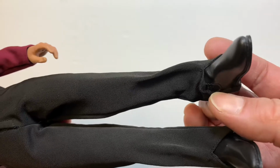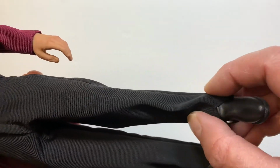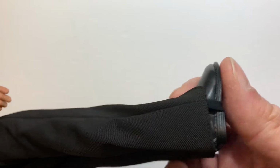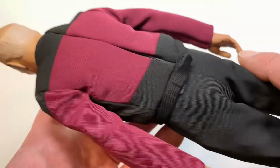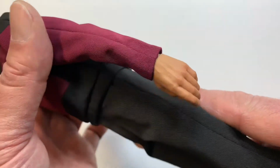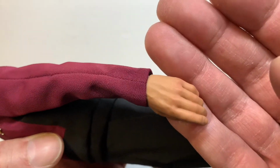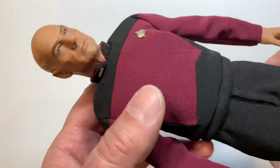And he got his boots down here with the little split cut boot design over here. That's pretty cool. I like that. The bottoms of the boots are a little bit slippery, so be careful of slippy slide Picard. You don't want slippy slide Picard. And there's the hands he comes with here. Just basic open, kind of relaxed hands. And again, they captured the detail of aging on this. That's freaking cool.